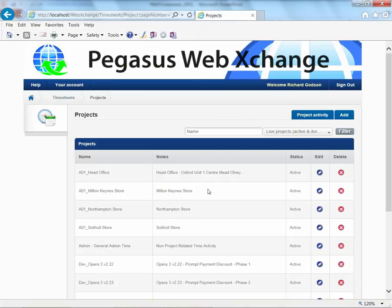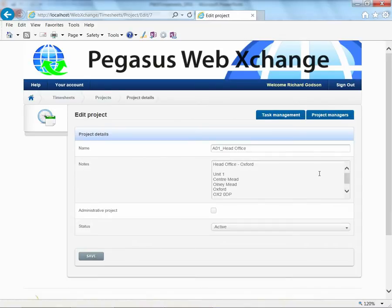If we look at a project in more detail, in this case I'm going to look at the head office project, I can see more information associated with that project. Here is a list of tasks that have been assigned to this head office project.